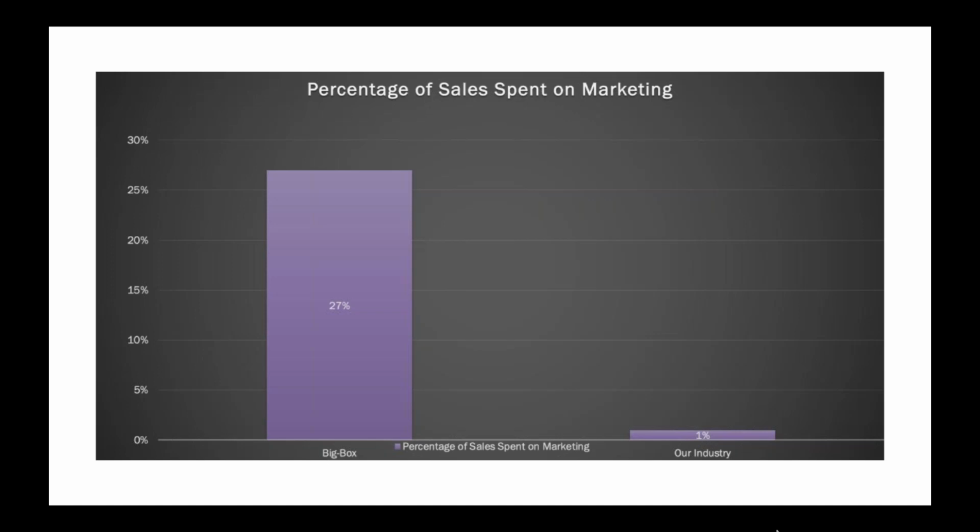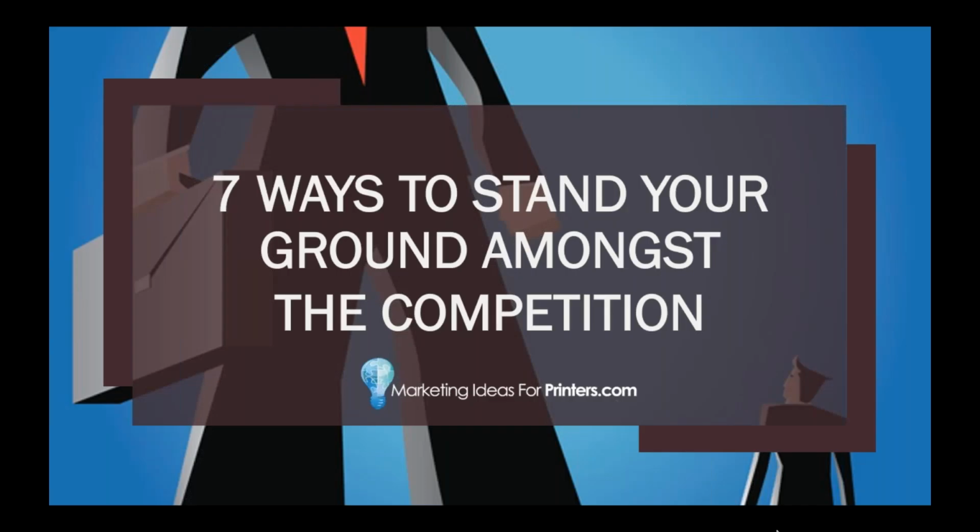So if these print giants are spending all of this money, 27%, right? How are you going to compete in a way that you can afford? That's what we're going to look at today: some of the things that you can offer that they can't, and how you can offer them to your advantage. So I've got 7 ways that you can really stand your ground amongst the competition.